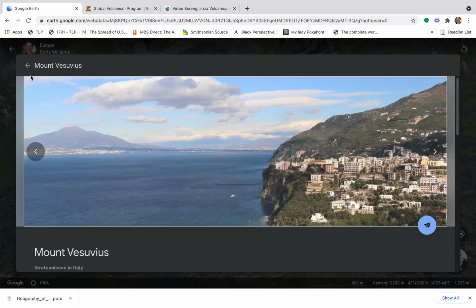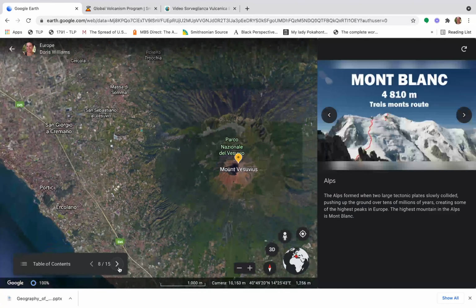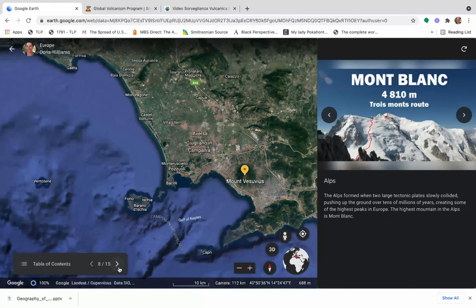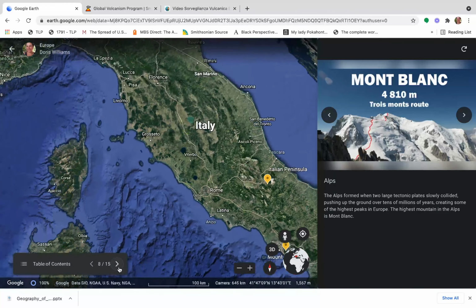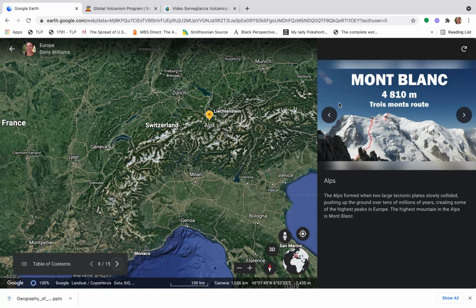So that is the Italian Peninsula, and to the north, the Italian Peninsula, of course, is cut off from the main continent by the Alps. So the Alps are very old. They were formed when two large tectonic plates collided, and they pushed the ground over tens of million years ago, creating some of the highest peaks in Europe. And the highest peak in the Alps is Mont Blanc at 4,800 meters.